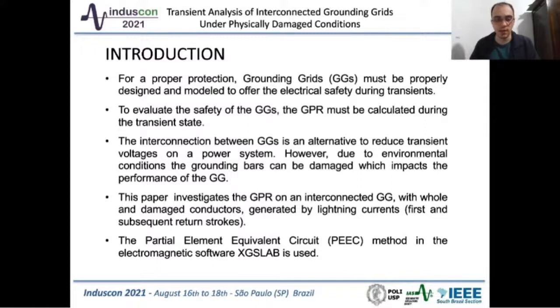So to evaluate the safety of grounding grids, we can compute their GPR during the transient states. There are many topologies for grounding grids, and they can also be interconnected between themselves as an attempt to reduce the transient voltages. However, because of environmental conditions, the grounding bars can be damaged, which can impact the performance of the grounding grid.